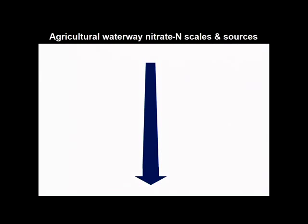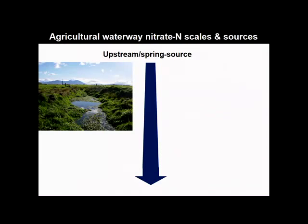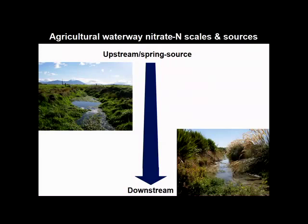Here's a simple conceptual diagram of what these look like. They're channelized, straightened ditches meant to move water from point A to point B as fast as possible. In the case of Canterbury, there's this strong groundwater linkage. The groundwater is upwelling from springs and seeps, and these are headwaters, so they're gaining water as they go down the reach, with increasing inputs of nitrogen from groundwater along those reaches.